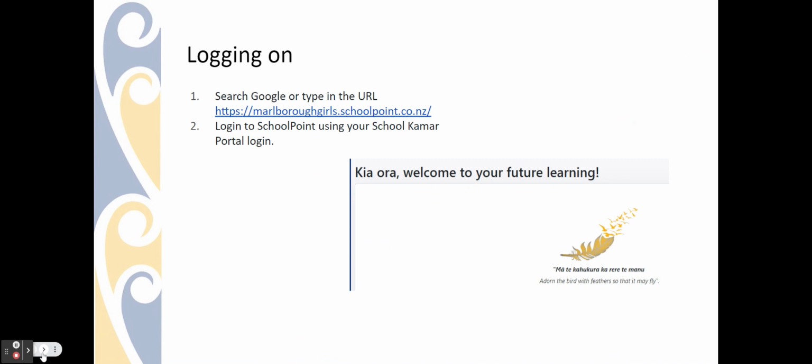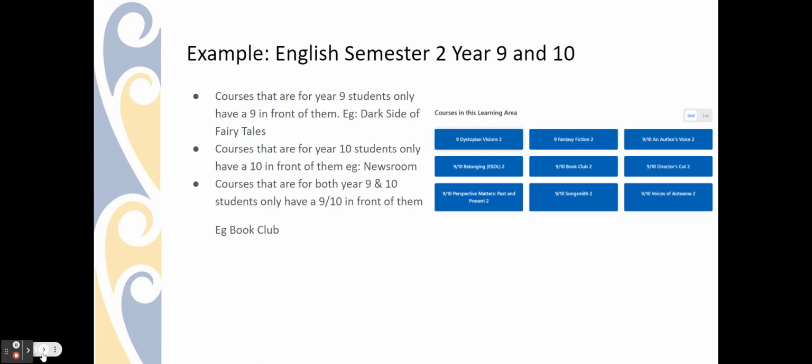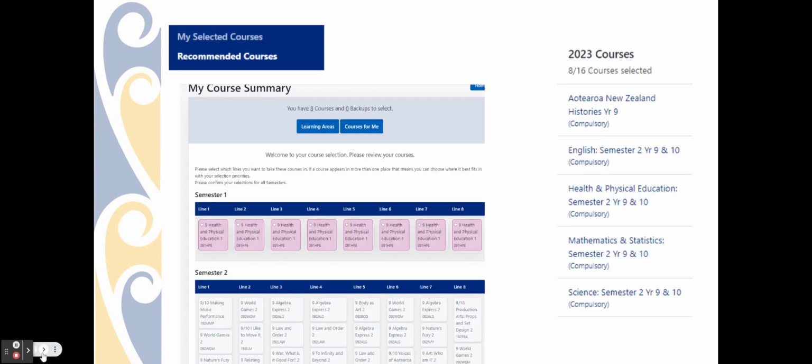You'll be familiar with that, so log on as you did earlier. Use the navigation bars. Remember that some courses are for Year 9 only and some are for Year 9 and 10. Just go with your preference in terms of your interest rather than the year level. The same for arts. Some are at Year 9 only, some are combos. You'll notice it looks a little bit different. So this is where the lines become very, very important. You need to choose these ones first before you make your other 3 selections.